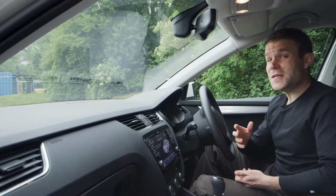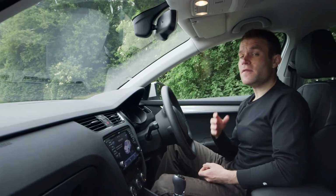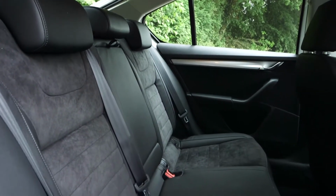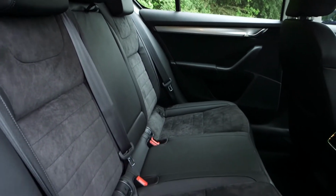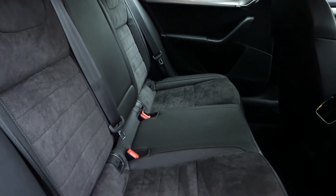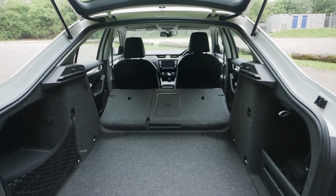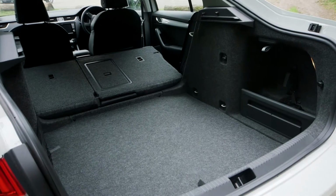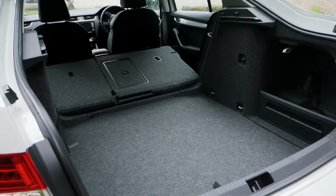It might share its oily bits with the Golf, but the Octavia is much longer and much roomier inside. There's plenty of space for adults in the back, and the boot is huge. Its size distances it from Skoda's smaller Rapid hatchback and puts it on par with cars from the next class up, like the BMW 3 Series and Hyundai i40.